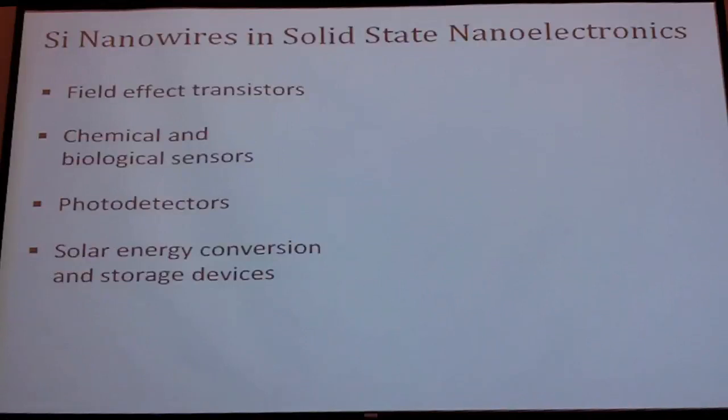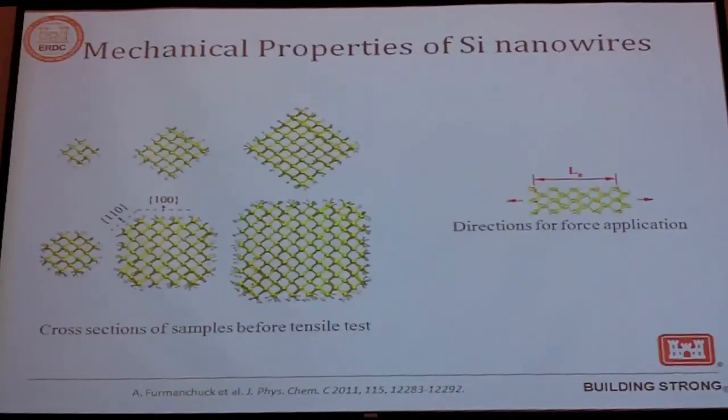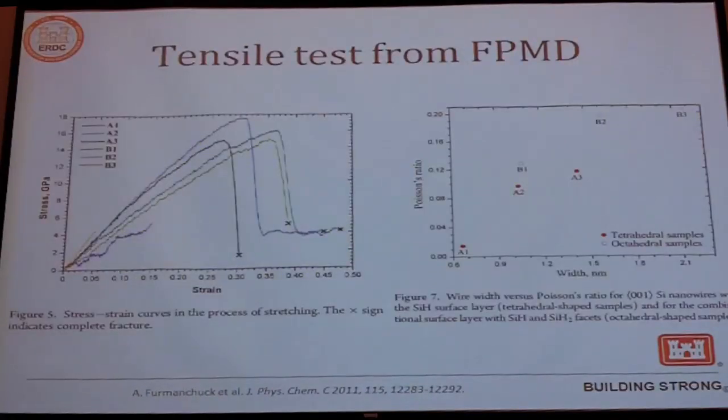Experiment on such nano-sized objects is really challenging. So again, we apply DFT-based molecular dynamics to get an idea of the physical and mechanical properties under load. This figure gives you a cross-sectional view of the nanowires, starting from a very small one, a few angstroms wide, to 2.5 nanometer thick wires. We simulate exactly the type of experiment that is done, called a tensile test, where the nanowire is pulled and the stress and strain measured. It gives you the classic stress-strain curve. We apply strain, and then the nanowire breaks down.